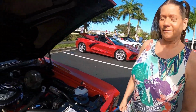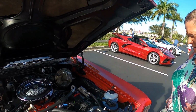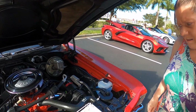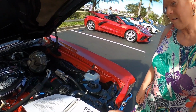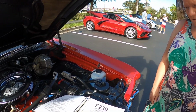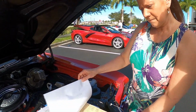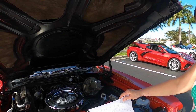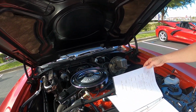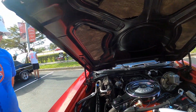So SS means half. So this has power brakes, air conditioning, and this is really stocked. So there's your build sheet. It's a 454, 365. So this is not the 375 horse motor. This is the 365 horsepower motor. So this is an LS5, numbers matching.